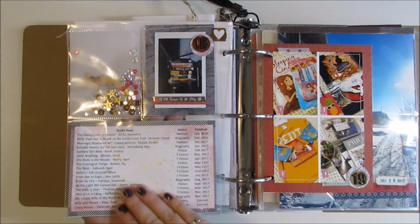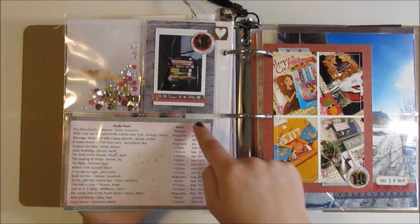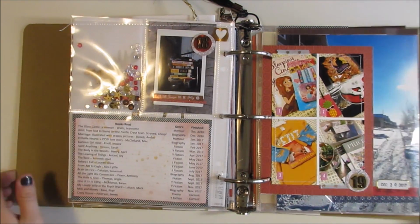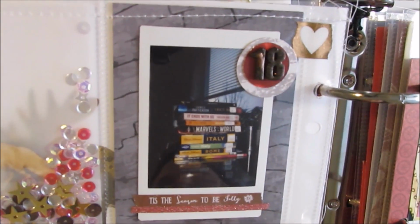So this page is about the books I read this year, so I've got a list of what I read, the genre, and the month that I read it, and then I just took a picture of the books that are currently on my desk. So I've got some Italy travel books because we're planning a trip, and then some other stuff there.